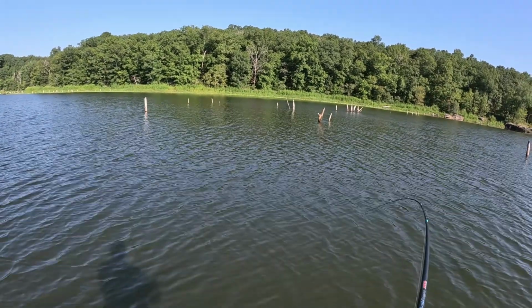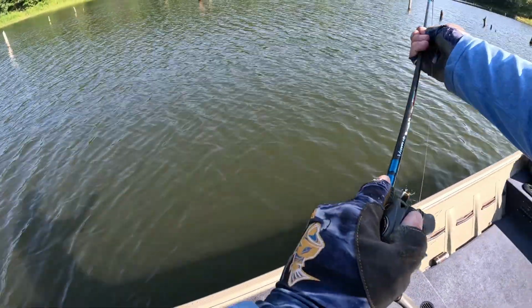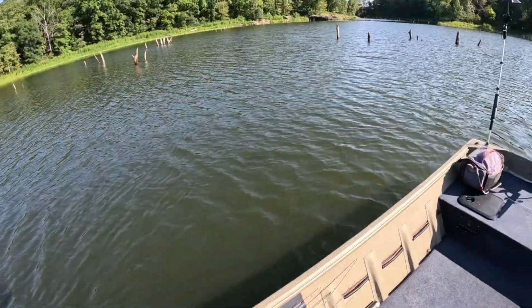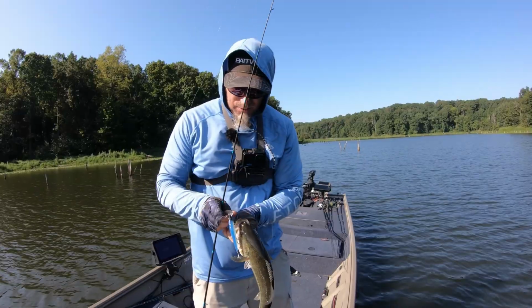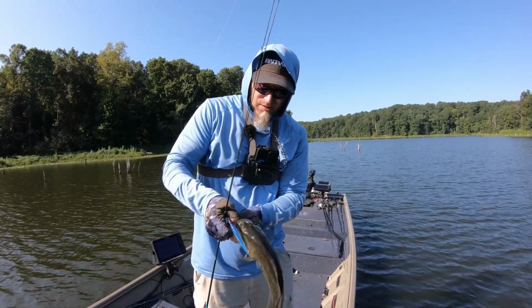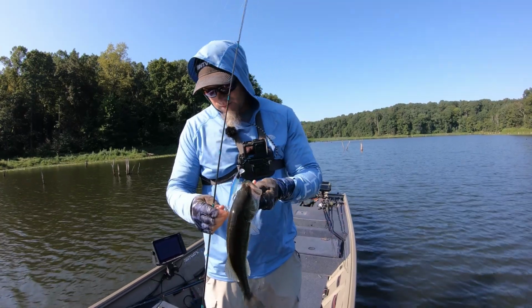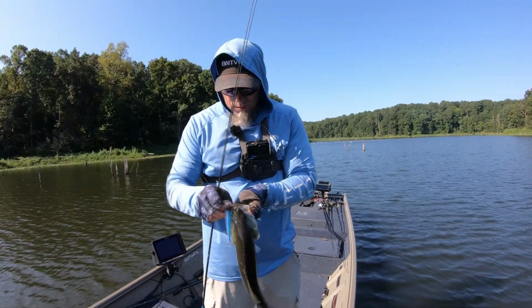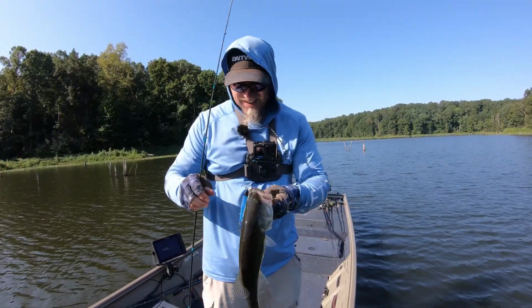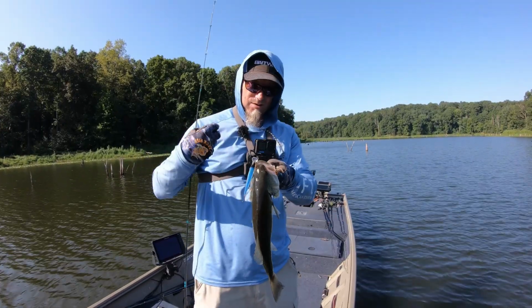Got him. Another one. A little bit better one this time. This is kind of fun, man. It's a little bit different. I always think of jerkbait as a wintertime bait, and I know it's not, based on what we've seen the Elites and the BPT guys doing. But it's fun, man. They're getting bigger. It's a good bite.